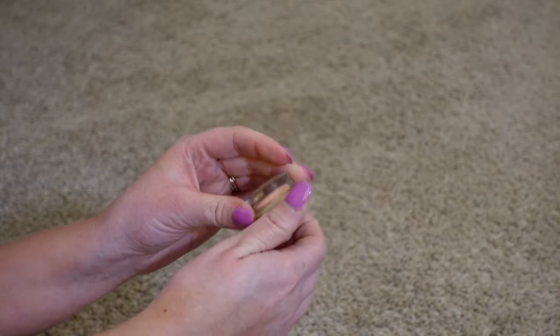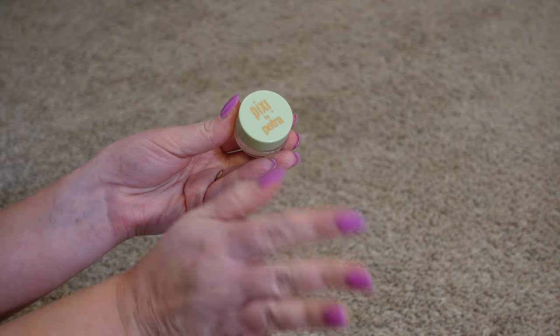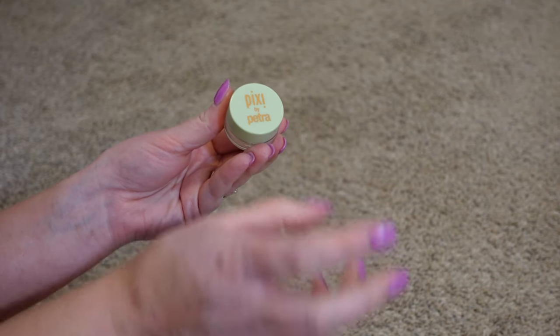I know my friend Melissa would probably love this because she's the one who recommended it to me in the first place, and the formula is beautiful, but I have so many that match a little bit better.